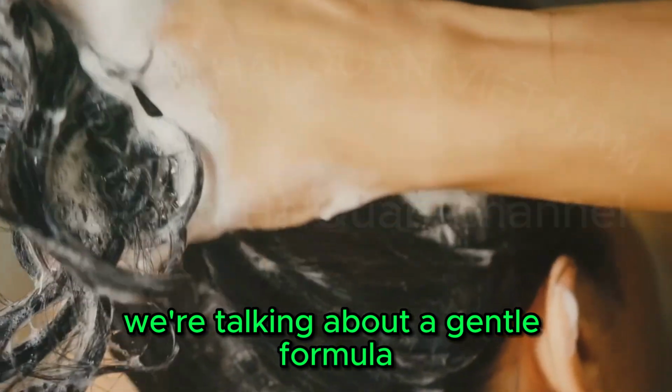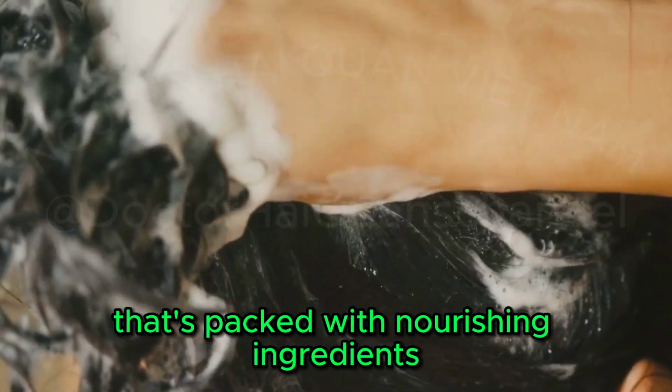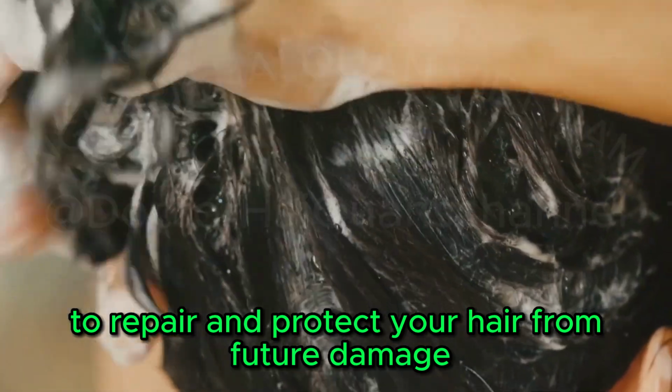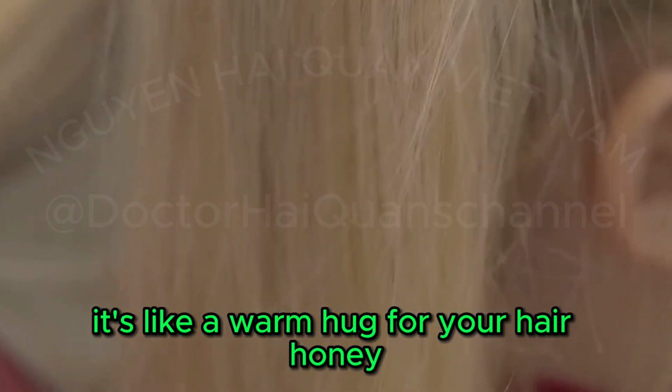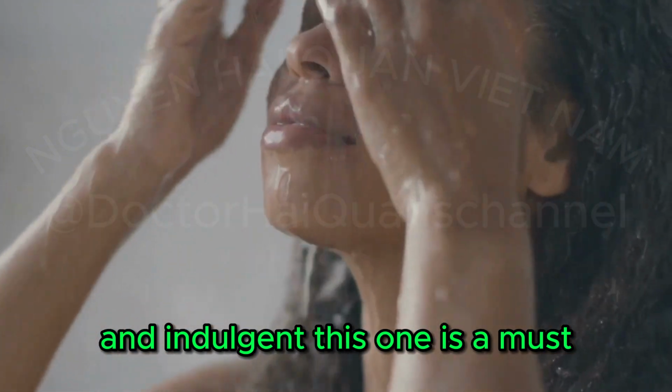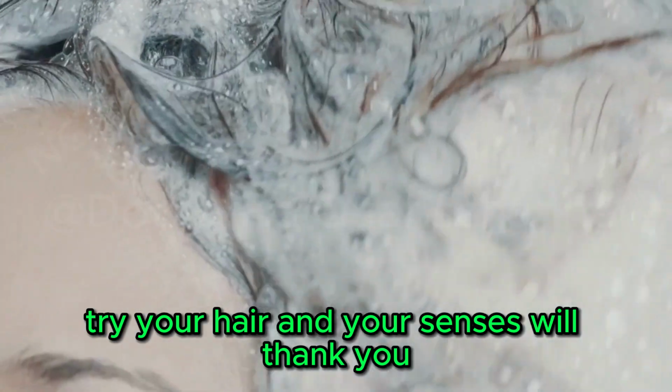We're talking about a gentle formula that's packed with nourishing ingredients like baobab oil to repair and protect your hair from future damage. It's like a warm hug for your hair, honey. If you're looking for a shampoo that's both effective and indulgent, this one is a must-try. Your hair and your senses will thank you.